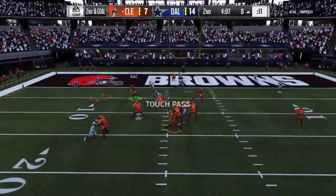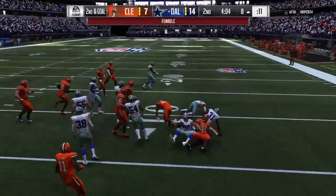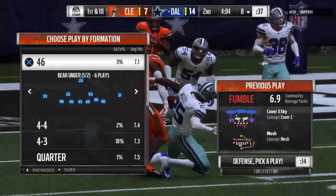To throw, Mayfield. This will be caught at about the 6. And he coughed it up. It's picked up by the Cowboys. And a big turnover there as his guys will get the football back.